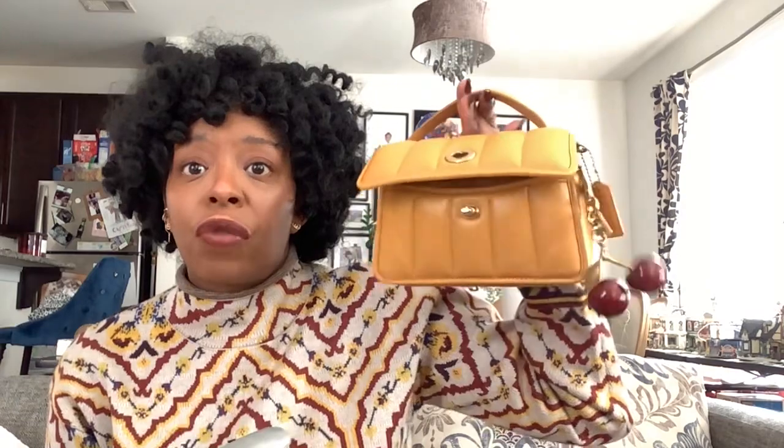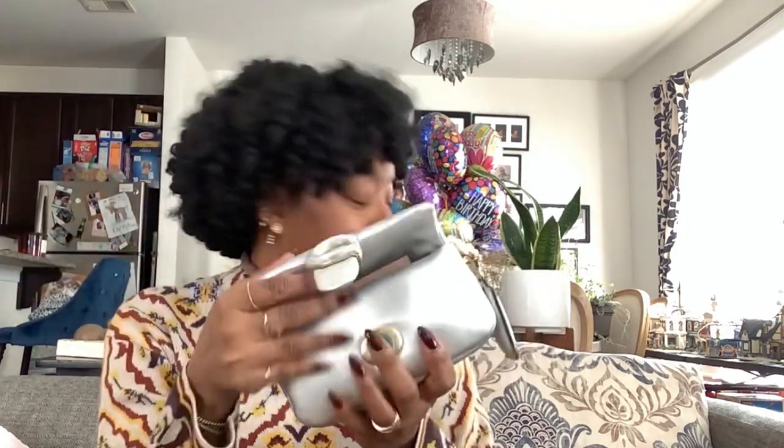Like the pillow tabby versus this one, this is more structured. So maybe over time it'll loosen up a little bit and stretch because it is leather. It's full leather. This is also full leather, but because it's so pliable and squishy, you can kind of force it to get a little more things in without it losing its shape.